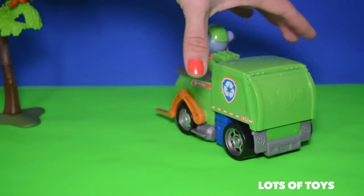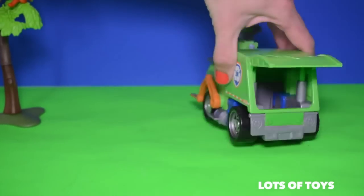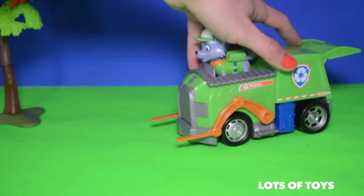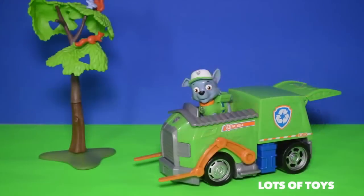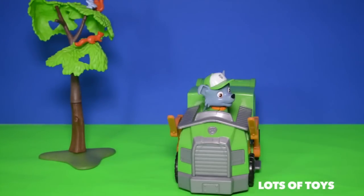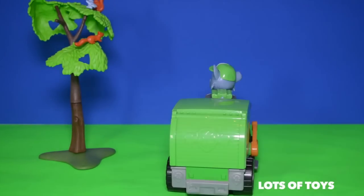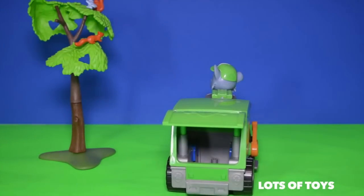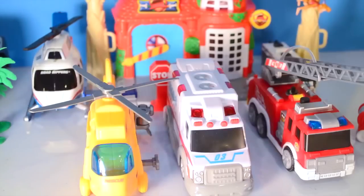I really love this toy. It has a spacious back where you can fill it with lots of stuff. And of course, Rocky is super cute. He rides inside the vehicle. Let's take a closer look at the recycling truck. There's a Paw Patrol badge. And of course, the forklift lifts up and down. The back of the truck opens, and there's also the badge on the back. Calling all rescue vehicles. Your assistance is needed at the crash site.